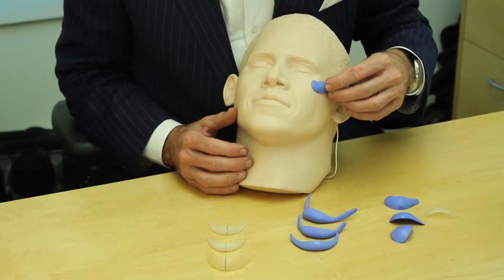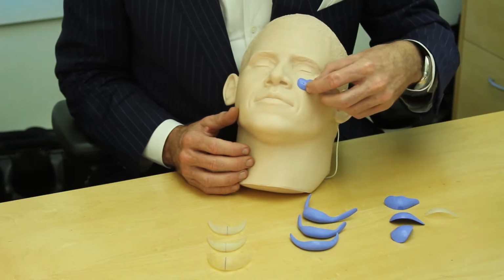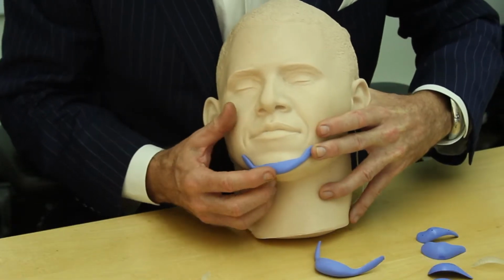What's interesting is that solid implants, which I've used for more than 20 years now, are still excellent options, and in fact, in many cases, much better options than these injectable fillers because they offer a long-term solution for patients.